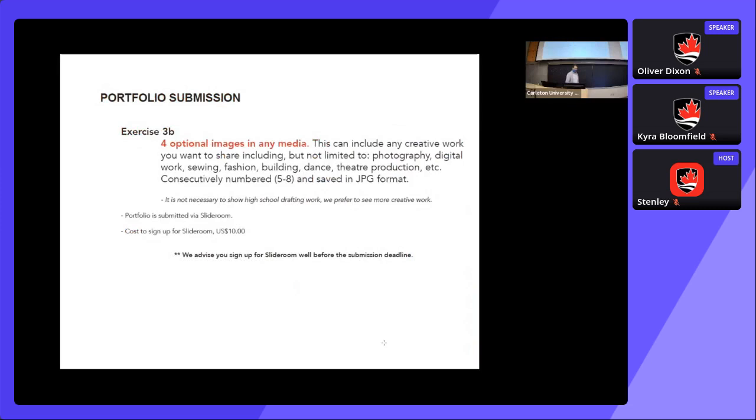So this second to last slide. The last thing that I want to mention about the portfolio is that you submit in an online platform called SlideRoom. SlideRoom is, for any of you from your generation, super simple to use. It's kind of like Instagram. You post images, type little annotations, all of that type of stuff. Until you hit submit, it's with you. So if you want to trade things out, all of that stuff is fine.